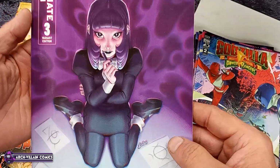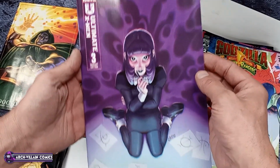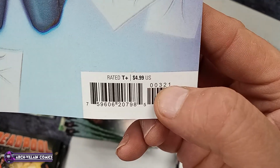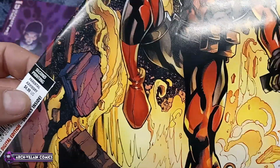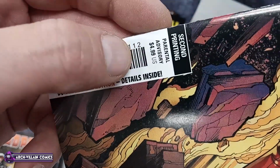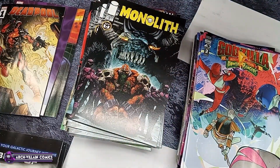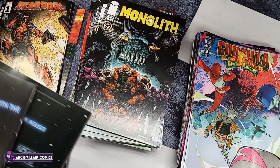Ultimate X-Men number 3. This is a second printing, I believe. Although it should say. It doesn't. The barcode. I can never remember. I think that's the printing and that's the variant. But it could be the other way around. Let's see. We can tell by this one. Yeah, it is the other way around. Deadpool number 1, second printing. You see 1-1, which means number 1, regular cover, second printing. That's how the barcodes work. I forget sometimes, though, which one's which. It apparently is the second number, or the last number, is the printing.